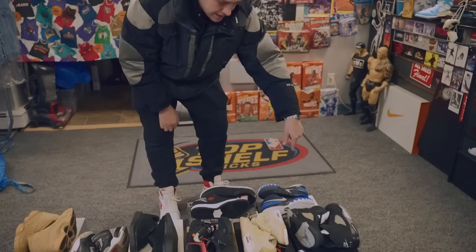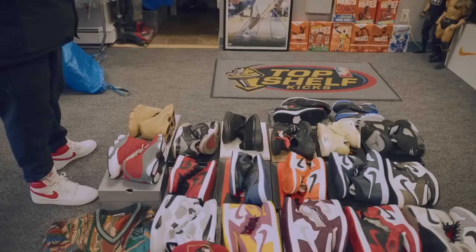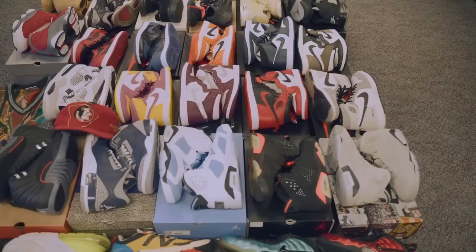We got some lightly used Metallic 5s, brand new Mochas, brand new Armories, brand new One Lows, a Starfish, and the Mystic Navy. We got a used Reverse Bred. We got a brand new Military Black next to a used Brotherhood, brand new Bordeaux, brand new Homage to Home, brand new Gore-Tex, brand new Georgetown 6, used Infrared 6, brand new UNC 6, brand new Georgetown 3, brand new Utility Grinds.